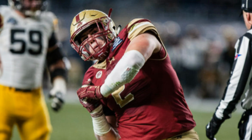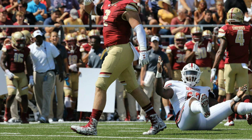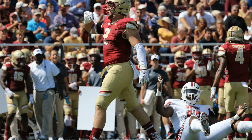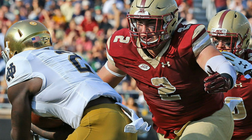This guy played the most snaps in one game ever recorded by Pro Football Focus. He has a really high floor, but the question is, does he have more room to grow? Day one in the NFL, he could come in and play on all 3 downs.